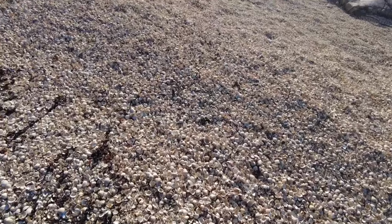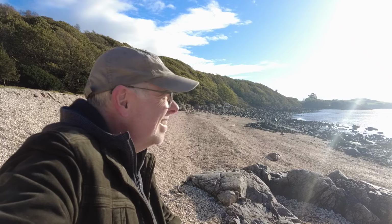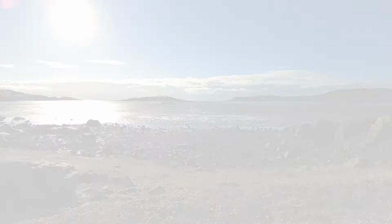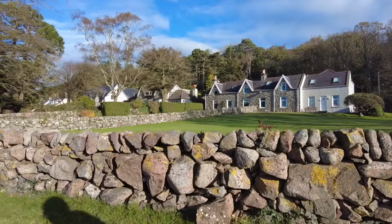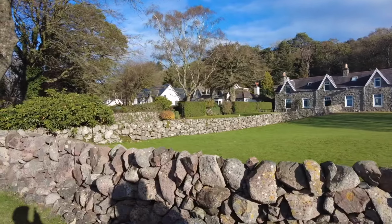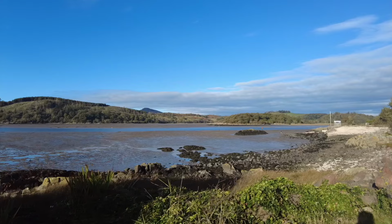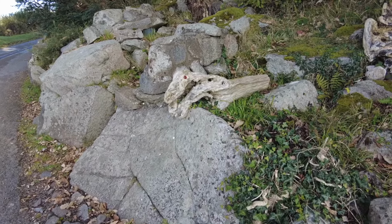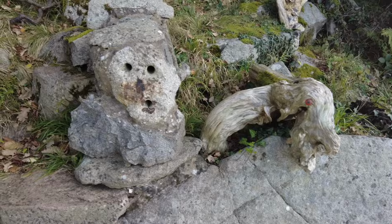This beach is just awash with shells. Lovely properties by this beach. Owned, rented out, who knows? But they're lovely. So all this is the Solway Firth. Very pretty. Oh yeah, there's lots of funny faces. There's one funny face. Oh yes, that's a funny face.